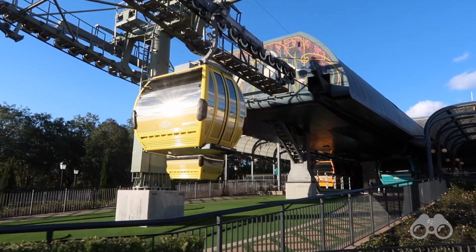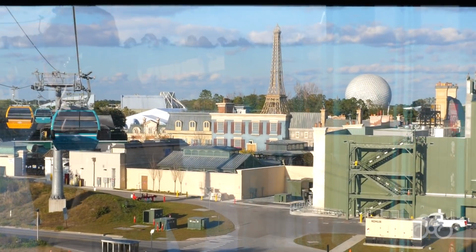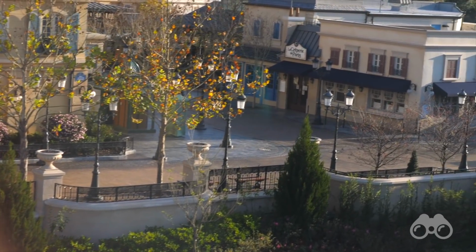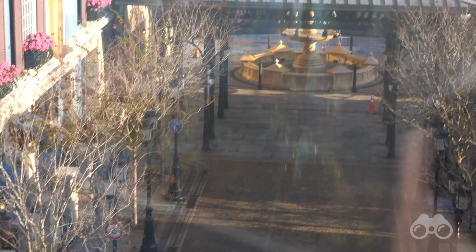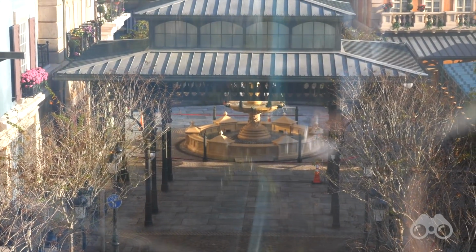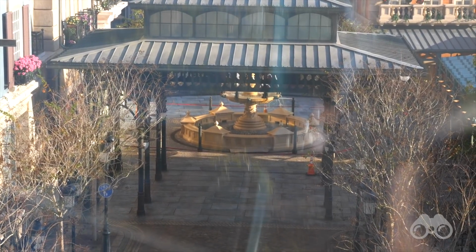All right, it's Skyliner time. From the Skyliner, there isn't a whole lot new to see at Ratatouille. It really does look like it's completely done. Looking down the pathway, everything looks so nice. You can see the fountain is actually running. I spotted that. It really looks like it's ready to go.